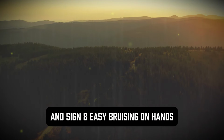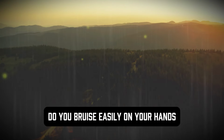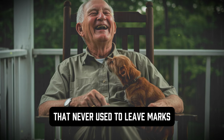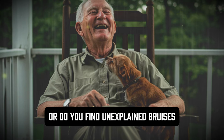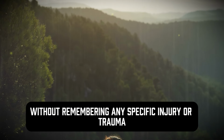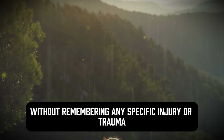And sign 8, easy bruising on hands. Do you bruise easily on your hands from minor bumps and contacts that never used to leave marks? Or do you find unexplained bruises appearing on your hands without remembering any specific injury or trauma?